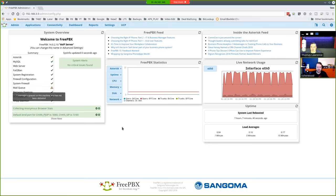What we're going to do next, right? Let's go ahead and turn on the firewall, because it's actually not on at the moment. So click on interfaces.